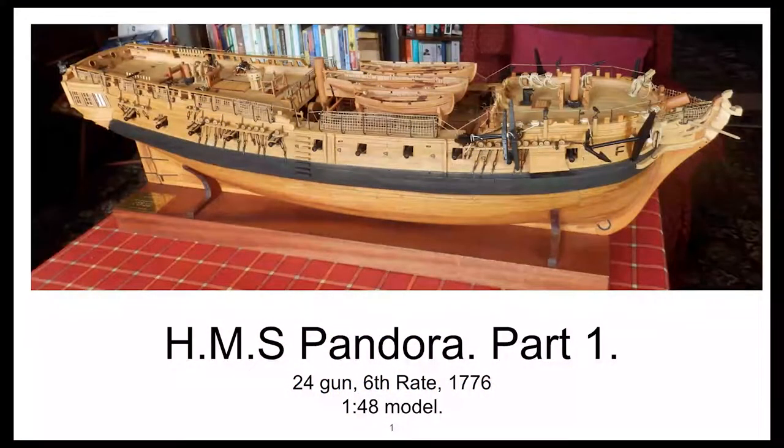This is HMS Pandora. She was, some of you may know, a 24-gun, sixth-rate frigate, designed by Sir John Williams, senior surveyor and senior ship designer to the Navy Board. She was based on Williams's Porcupine class of frigates. On the 2nd of March, 1778, her keel was laid in the private Grove Street Deptford Yard of Adams, Barnard and Dudman. Eighteen and a half months later, on the 17th of May, 1779, she was launched.